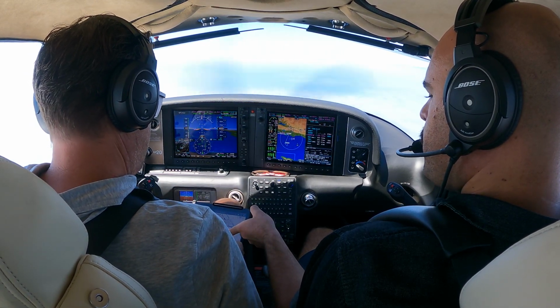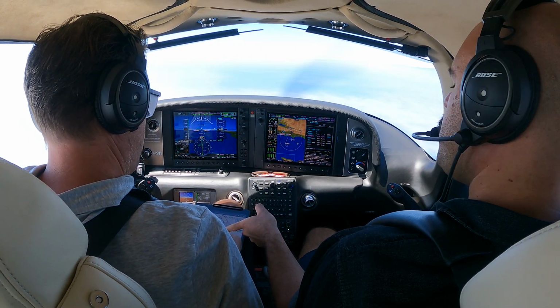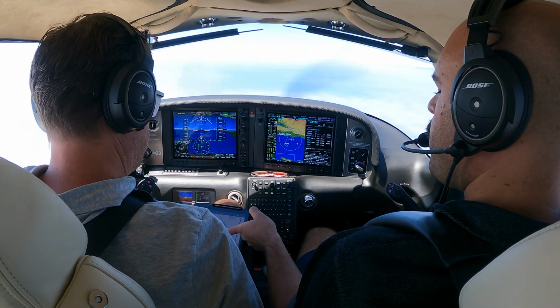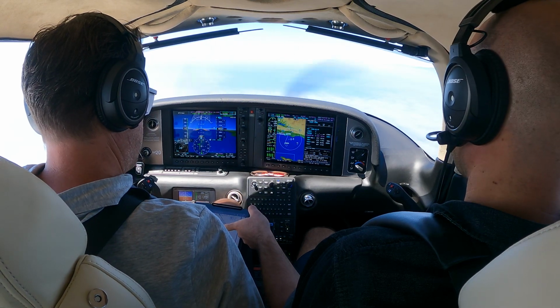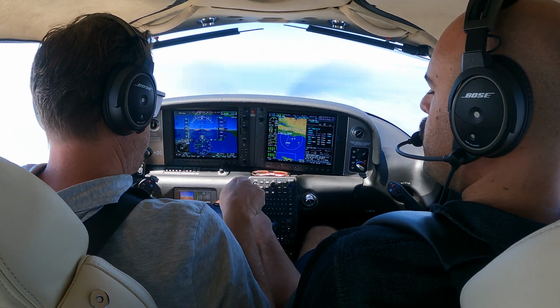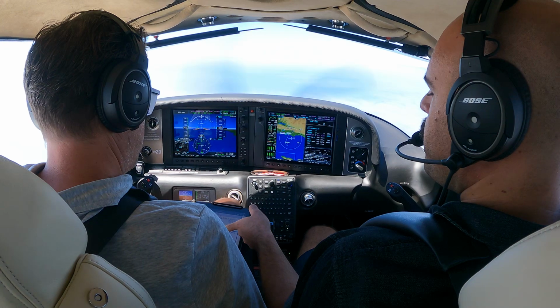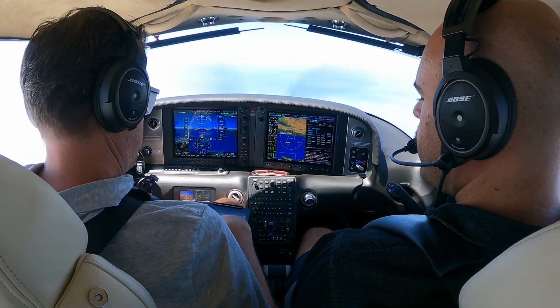M is missed approach, and it is 1.2 DME from what? 1.2 from the localizer. How do I know it's a localizer? Because there's an I in front of the SBA, and it's behind the runway. So our missed approach point is what? 1.2 miles from the localizer antenna.